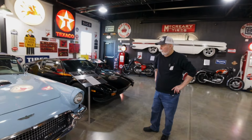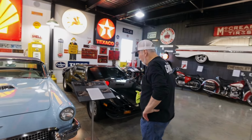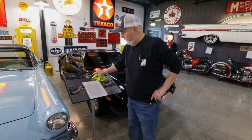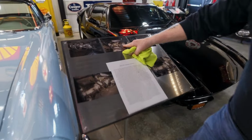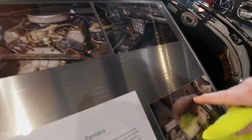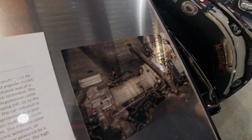So Larry, our last car in this row of Fords is a Pantera, right? Tell us about this one. The Pantera was designed by an Italian. It's an Italian design and the body is an Italian build. But it's powered by a Ford 351 engine and transmission. It's a Ford driveline. And they were marketed through Lincoln Mercury dealers. So Lincoln Mercury marketed this, huh? They sold them, yes.